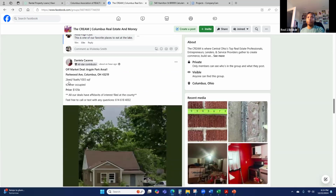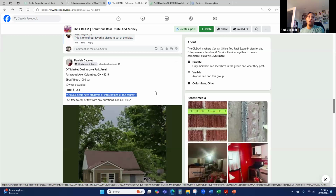And in this one, they give you a little bit of information, give you the price. They didn't provide any comps. The person whose company this is is also the owner of the page, and they always file their affidavits with the county. Not everyone does this.